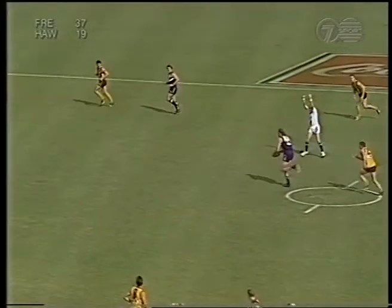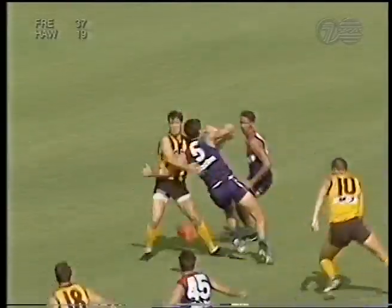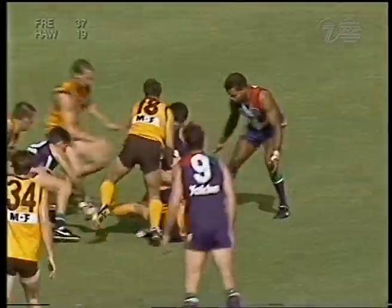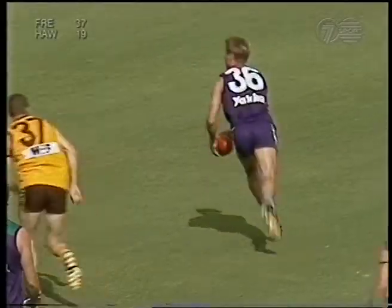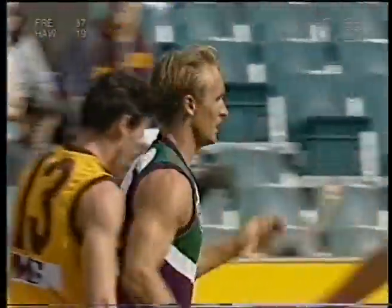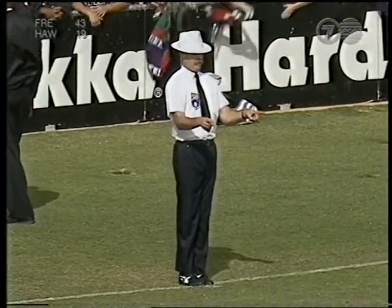Go for a gallop, son. Away he goes. Bandy down towards half forward. Probing kick inside the 50. Good attempt at the mark behind down there from Scott. Pretty tough in the clinches. Tallis. It ricocheted off his boot to Leach, who snaps at goal. And that looks very good. Number 7.